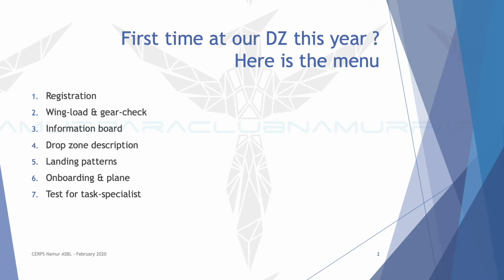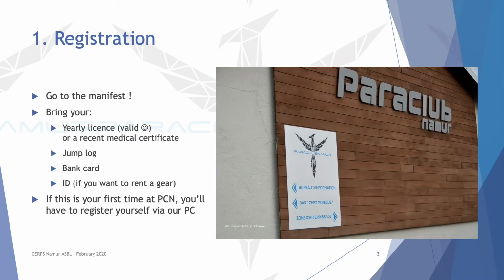Here is some information that will be useful for you. Registration. First, go to the manifest. Bring your yearly license, jump lock, bank card and your ID. The ID will be useful if you want to rent a gear. If this is your first time at PCN, you'll have to register yourself via our PC.